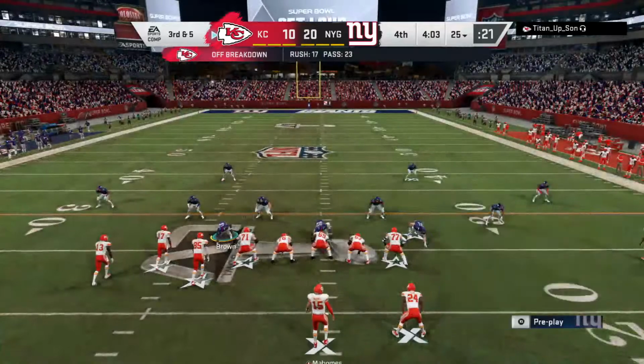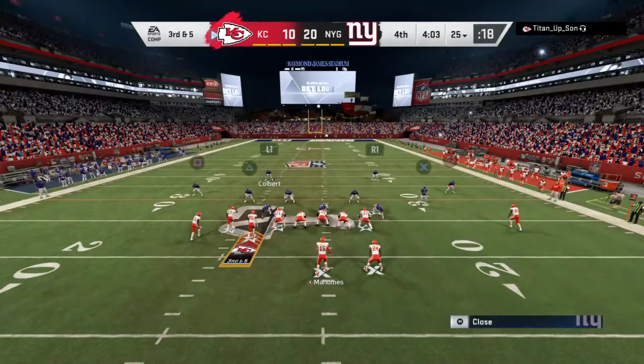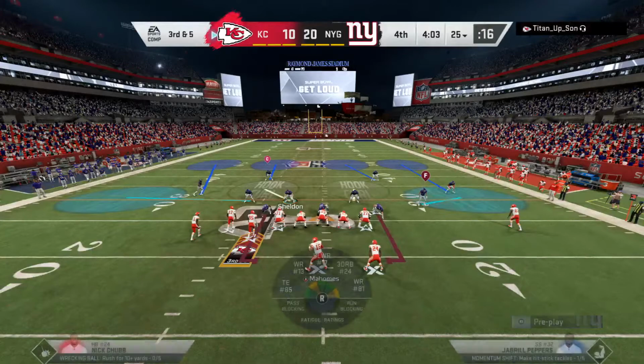The Chiefs on 3rd down. They're hitting at 60%, 6 out of 10 thus far. This will be 3rd and 5.